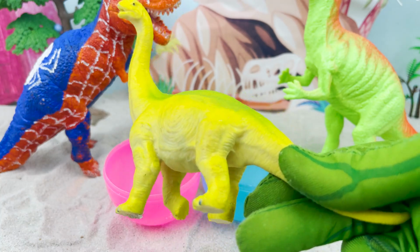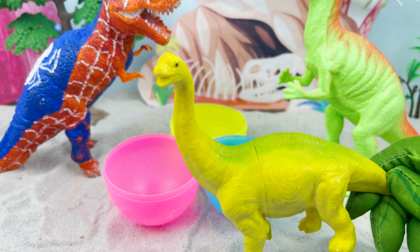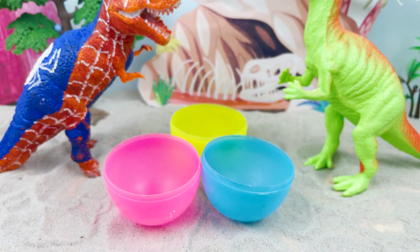Camarasaurus was a large herbivore dinosaur. It has hollow parts inside the vertebrae.